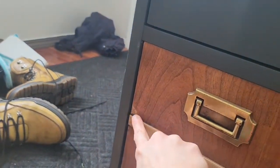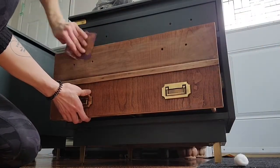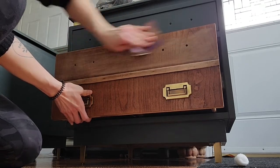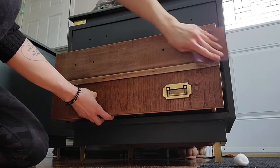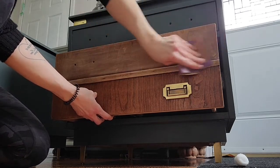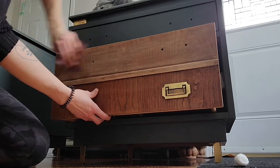Once I got this all put together though, I just hated how the damaged veneer looked, and even that middle piece of wood, I did not like the look of it. So I waited for it to fully dry, then I sanded it again just with 220 to rough it up a little bit so that the paint would adhere, and I primed it, waited for that to dry, and then I went over with my custom paint again.